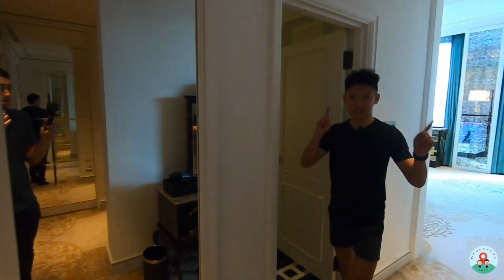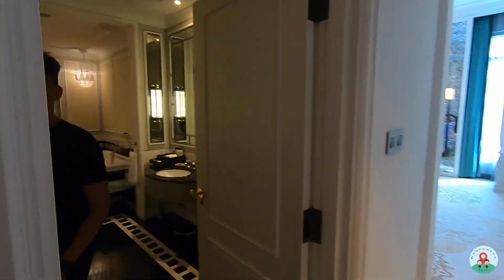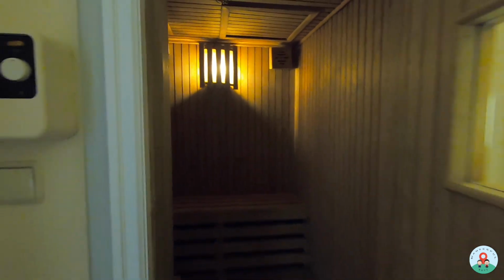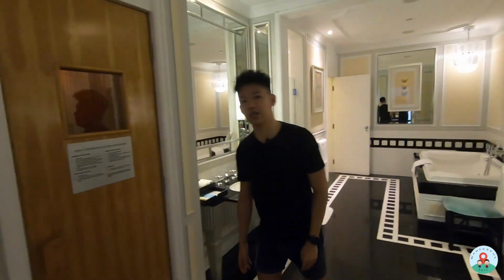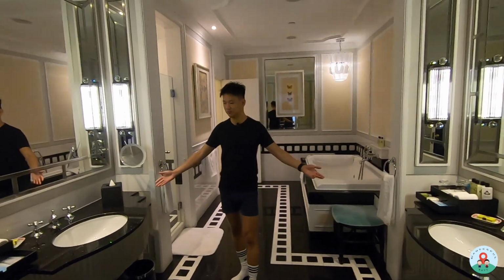So now, the highlight of the next part is the toilet. So over here, there's an ensuite sauna. Take a look. So this one is actually big enough for 3-4 people, but social distancing, yeah? So maximum 2 please. Apart from that, 2 basins, left and right, you don't fight with one another.